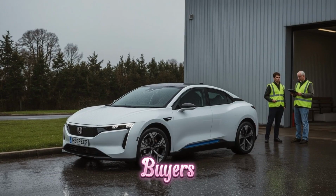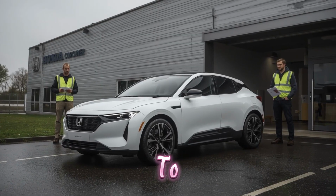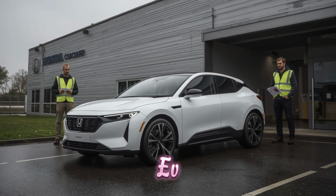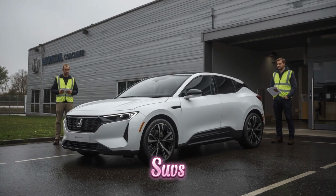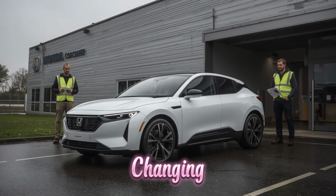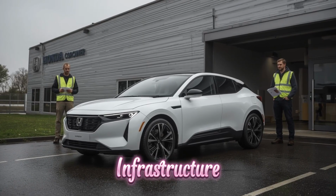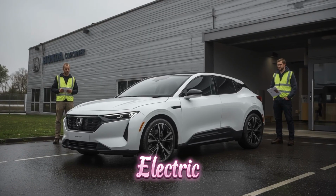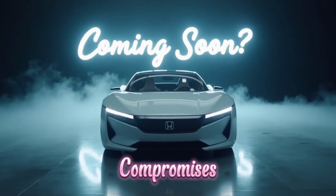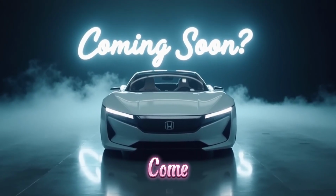For American buyers, the concept may feel frustratingly out of reach. Honda has yet to commit to bringing anything like the Super EV to the US, a market that continues to favor crossovers and large SUVs. But the tides are changing. As urban centers evolve, gas prices rise, and EV infrastructure expands, there's a growing market for small, smart electric cars that don't require compromises. If Honda brings this to Europe and it performs well, it wouldn't be surprising to see growing calls for it to come stateside.